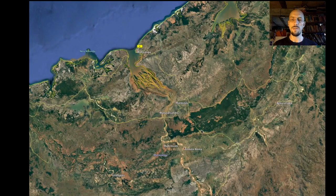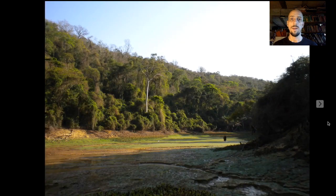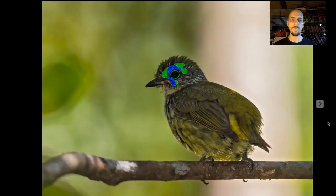And then we drive down to this big tract of forest, which is called Ankarafantsika National Park. It's dry western forest, a bit like in Zombitse. Lots of leaf litter, lots of wetlands as well. A few great endemic birds.